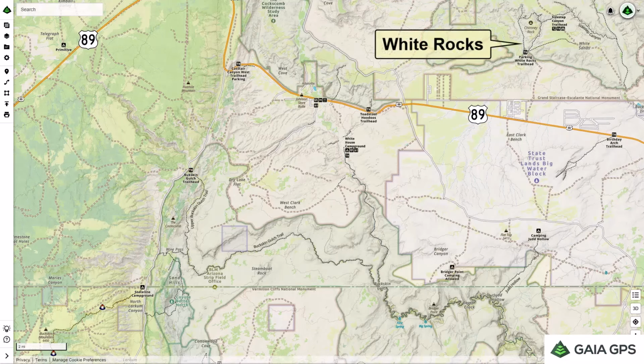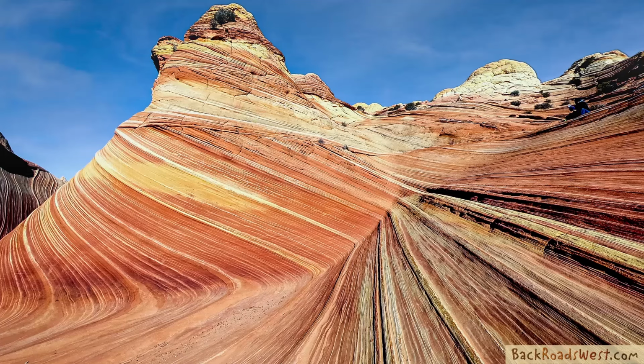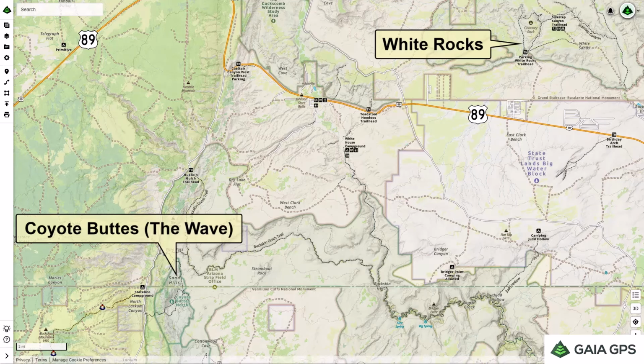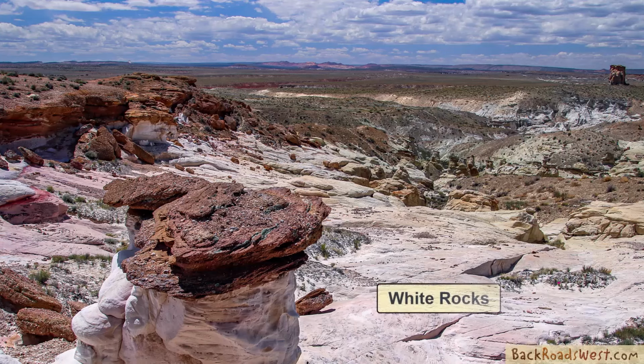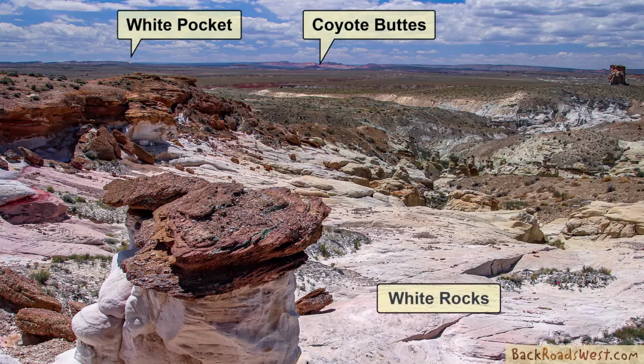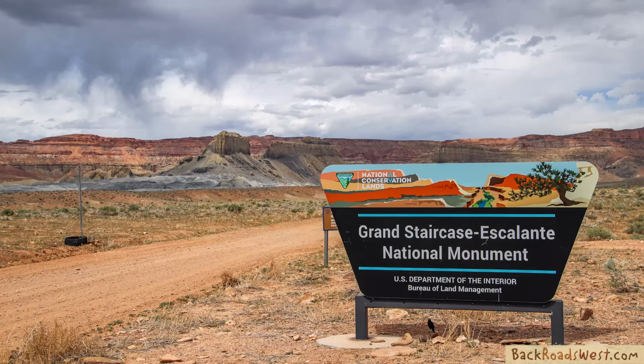White Rocks is very similar to Coyote Buttes, with its own collection of colorful and crazy rock formations. And it's not White Pocket. But ironically, you can see both places from White Rocks. Yes, both are about 15 miles away and inside Vermilion Cliffs National Monument. White Rocks is in Grand Staircase-Escalante National Monument.